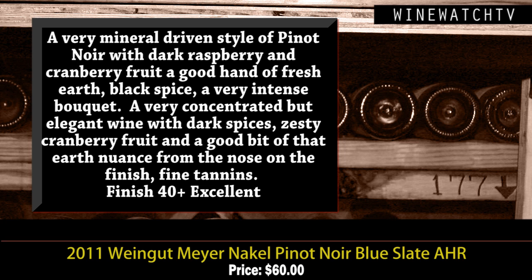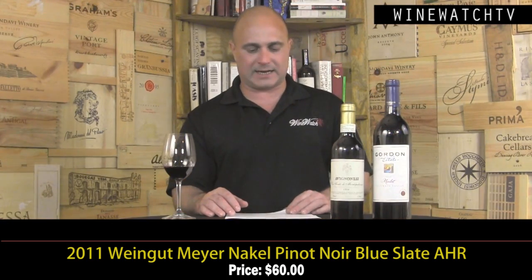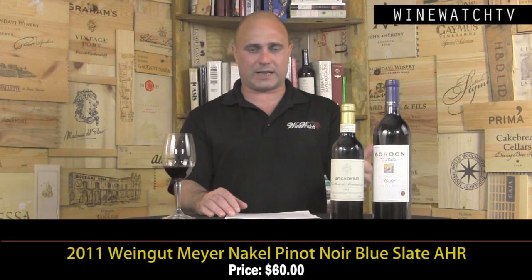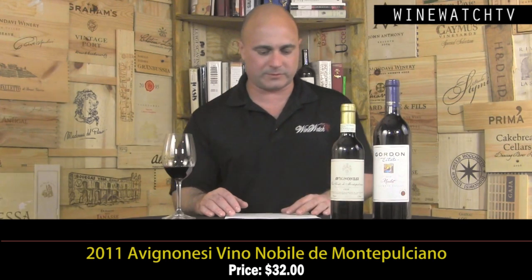Really concentrated, but elegant wine still. Dark spices, zesty cranberry fruit on the palate with a good bit of that earth nuance showing up from the nose on the finish with fine tannins. Excellent juice at $60. All right, and then on to Italy. So California, Germany, Italy. It's a whirlwind tour here with Tal and his bag of tricks today.